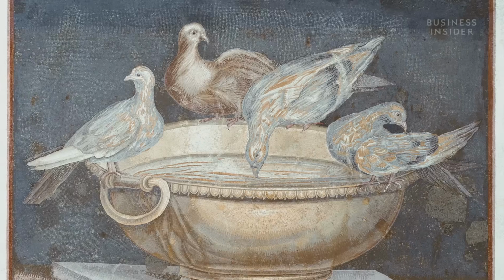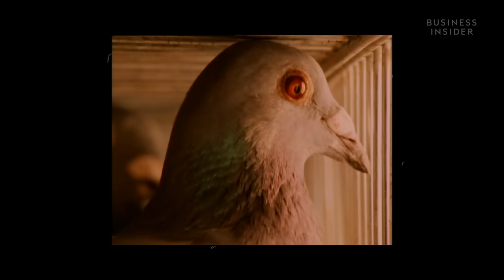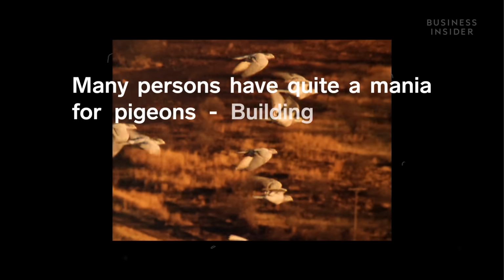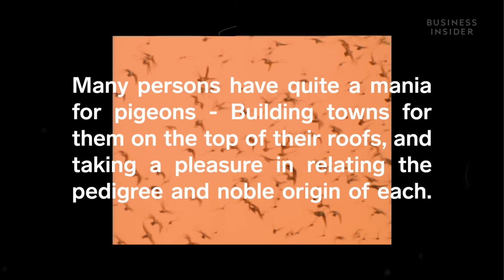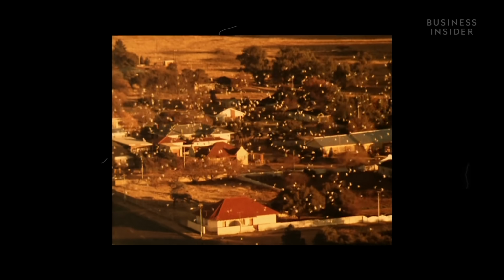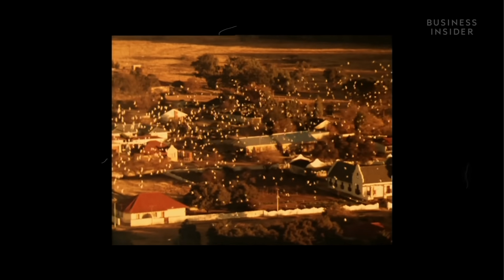Messenger pigeons were used across ancient Egypt and Rome, and their high value isn't new. In his book, Natural History, the Roman author Pliny the Elder wrote that many persons have quite a mania for pigeons, building towns for them on top of their roofs, and taking pleasure in relating the pedigree and the noble origin of each. And in about 50 BC, a single pair of pigeons was sold for 400 denarii, almost twice the annual pay of a Roman foot soldier at the time.